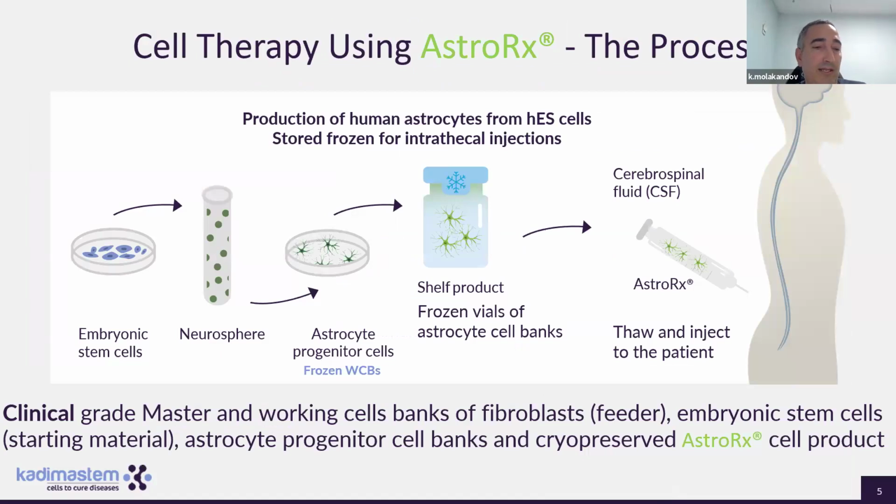The slide that you see here is actually more than a decade of work describing how to generate these astrocytes from pluripotent stem cells. We start with embryonic stem cells, a stem cell line which is GMP grade, differentiated into neurospheres, and then we have frozen master and working cell banks of the astrocyte progenitor cells. These cells can later be thawed and expanded and differentiated into mature astrocytes.